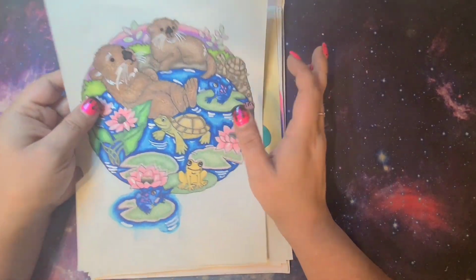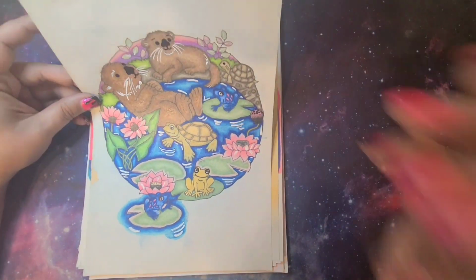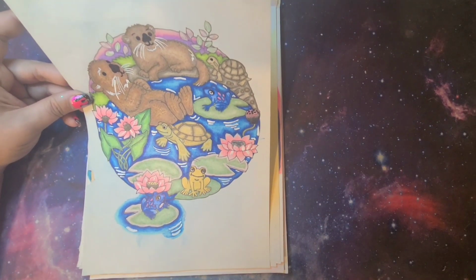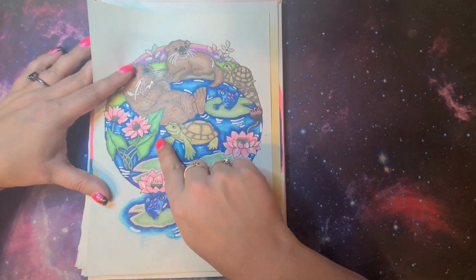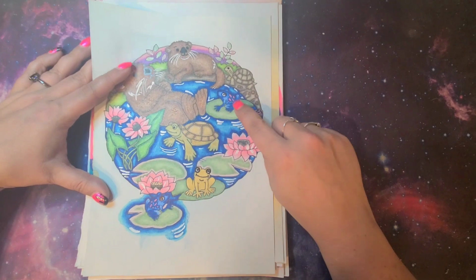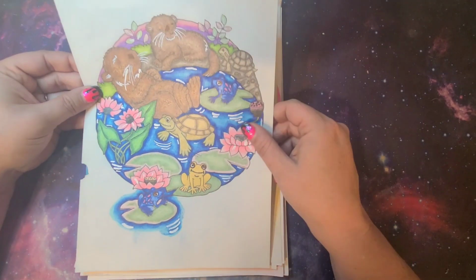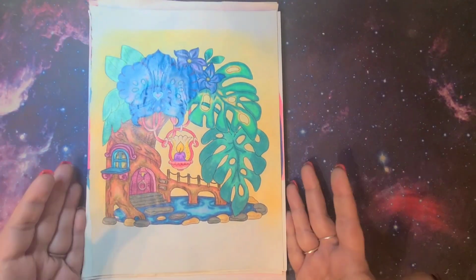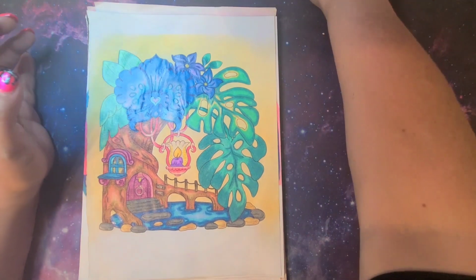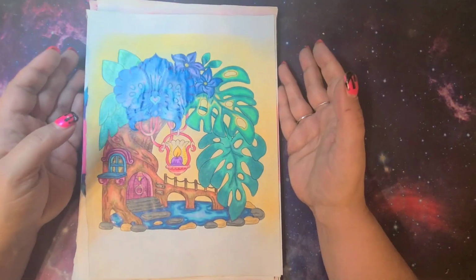This is from Maggie Swanson's Circle of Animals book, and I loved the way it turned out. I loved that I did the blue frogs. I wish I had done the water a little lighter, or even the frogs a little lighter, but overall I was happy with the outcome. I keep saying I was happy, but I honestly was happy with the outcome, and I still am. I don't know how many times I can say I was happy.